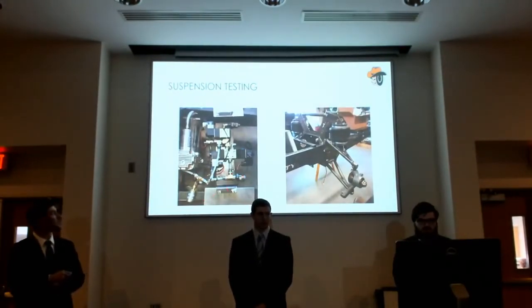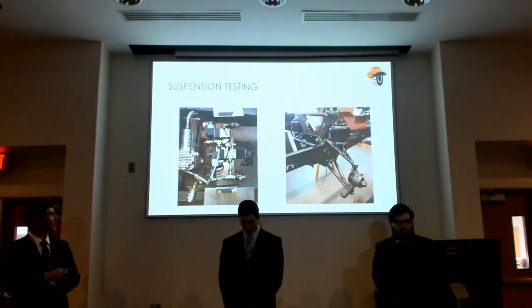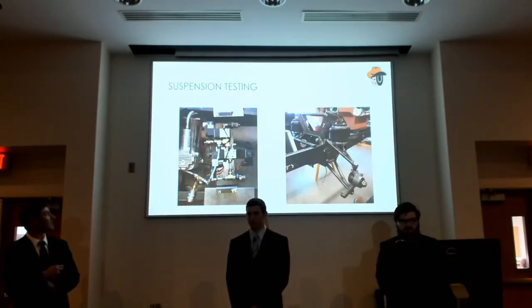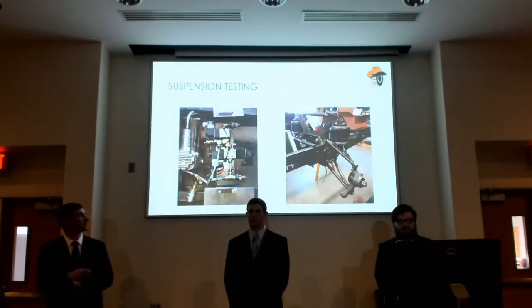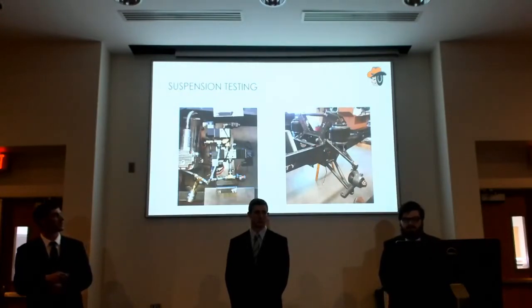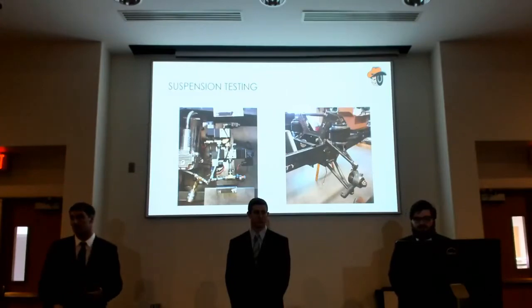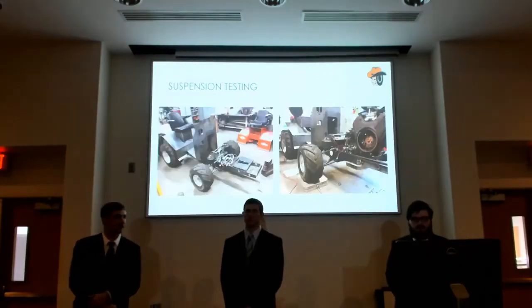And this picture on the left here is the pneumatic system that runs the airbags and the air compressor that we have. And then on the right, you can see this is initial fabrication of the A-arms. And here we're just testing to make sure that the linkages and how the A-arms move up and down are as we designed.